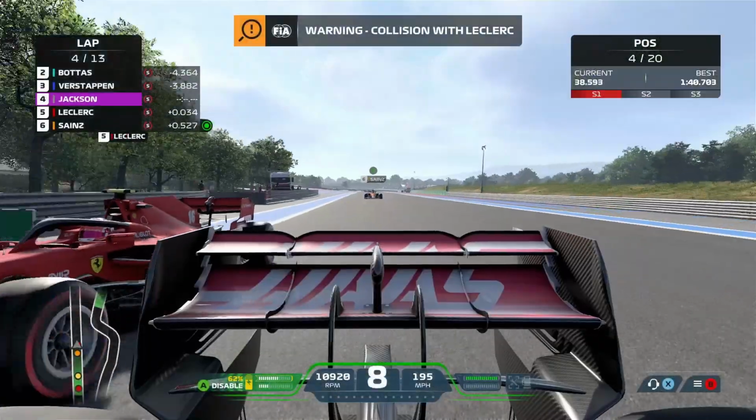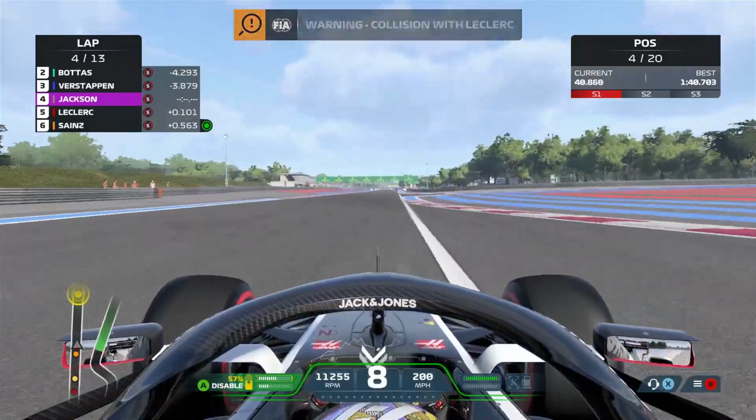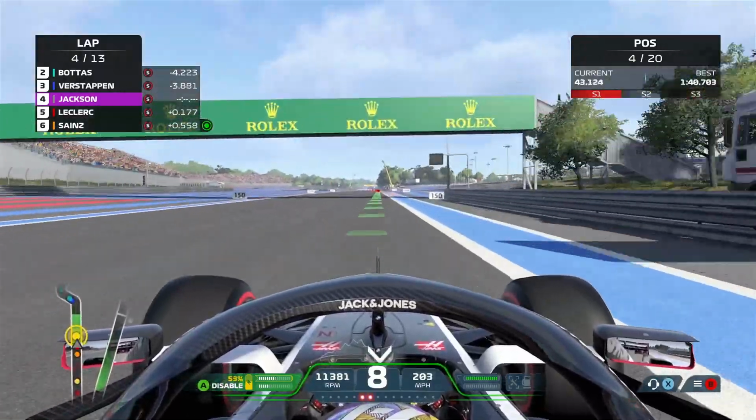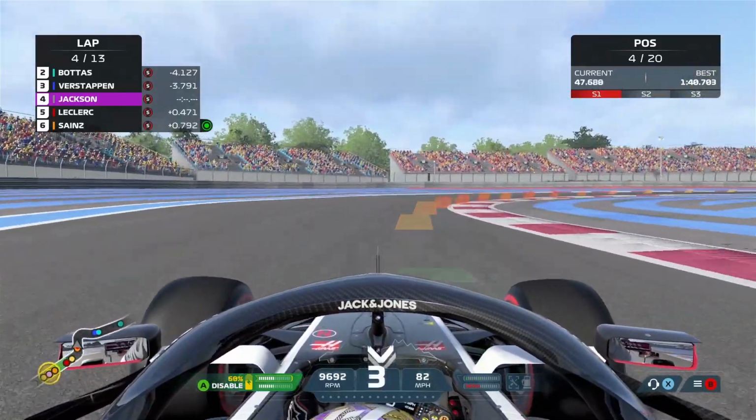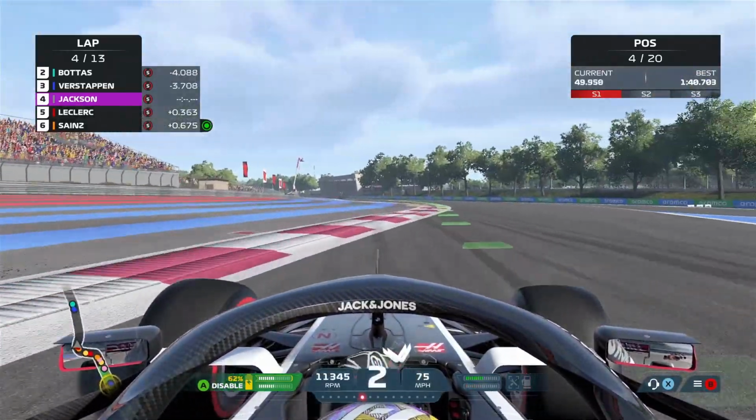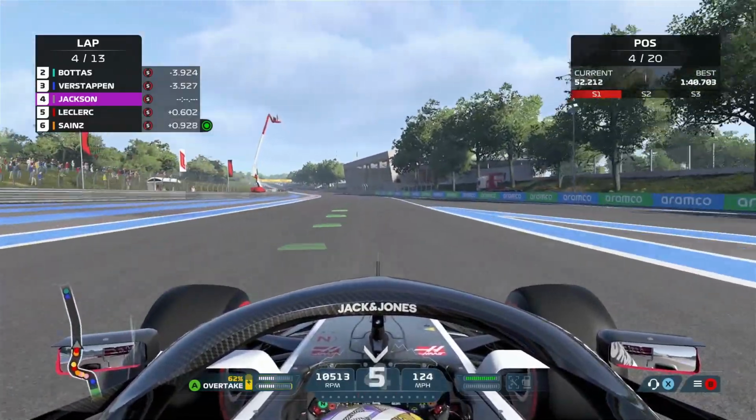Oh, I keep hitting the pause button. Now I'm not even driving straight. The look back button on this controller is really close to the pause button, so I try to reach over and hit where I can look back, and I end up pausing the game.